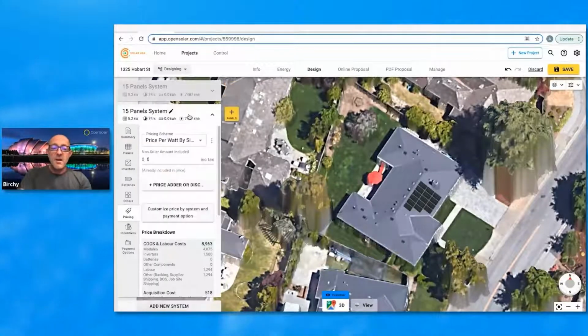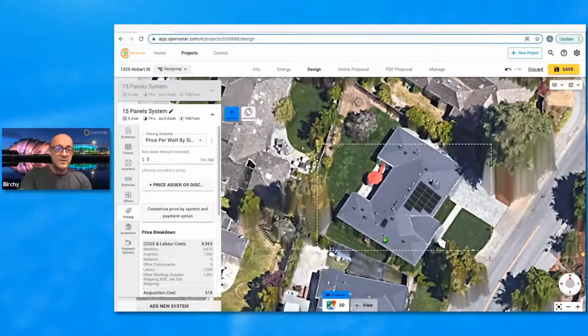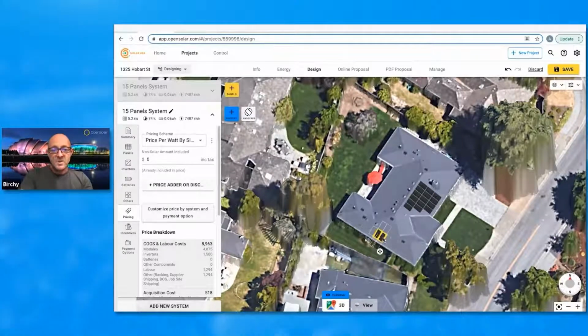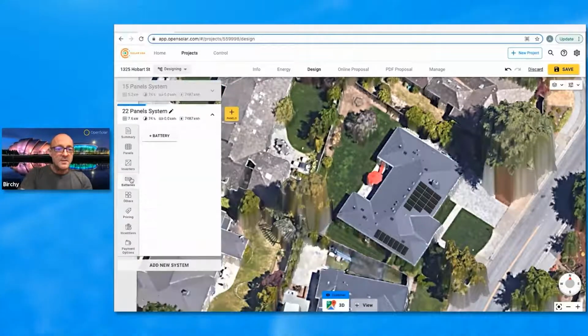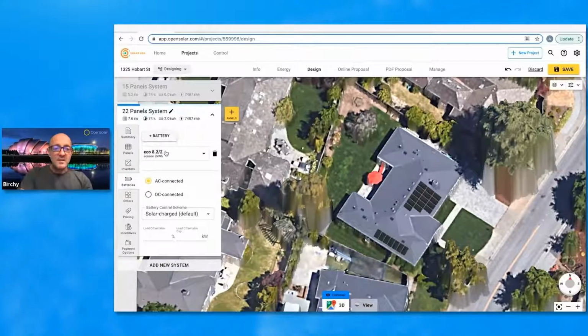Just done. Because it's so easy, let's just do a quick second choice for the customer, second option. So let's put a second array down here on the south side and try and get up to 100% generation with the second option. And just for fun, let's add a battery. Now you can pick any technology.